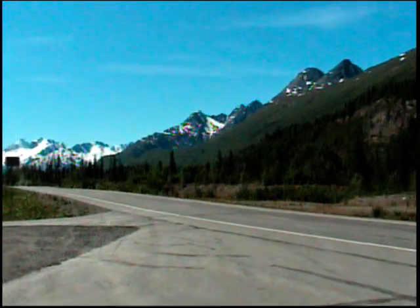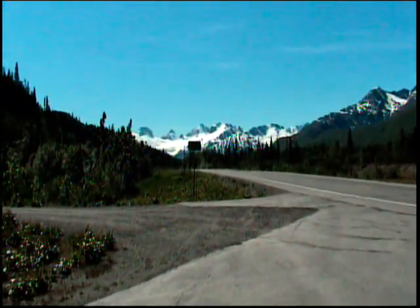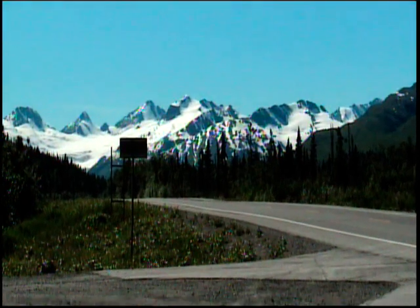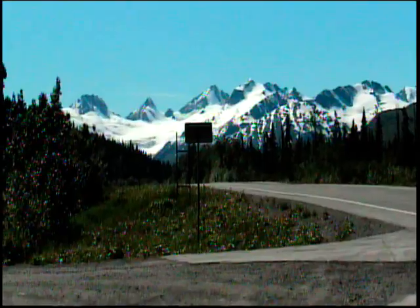Now we're about 40 miles north of Valdez. We're almost to our destination for the day. We have several more stops along the way. As we get closer and closer, we have about 8 more spots to stop and view. So it should be pretty beautiful.